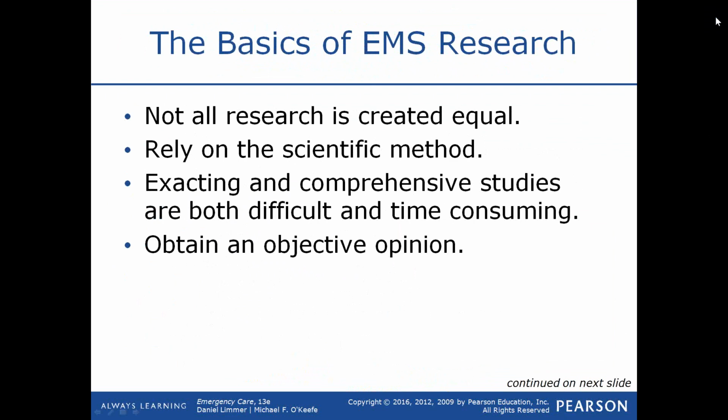Not all research is created equal. Some is animal research, some is human research, some is randomized trial, blind, double placebo, all kinds of different things that are out there as far as the method of how they do medical research. And so you need to rely on the scientific method that is going to produce the most accurate result for what you're looking at.